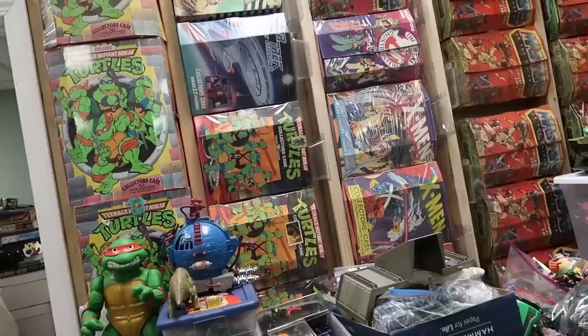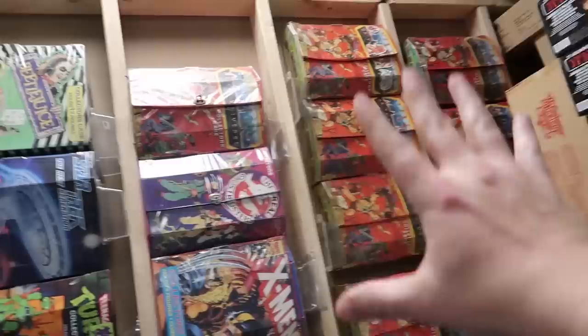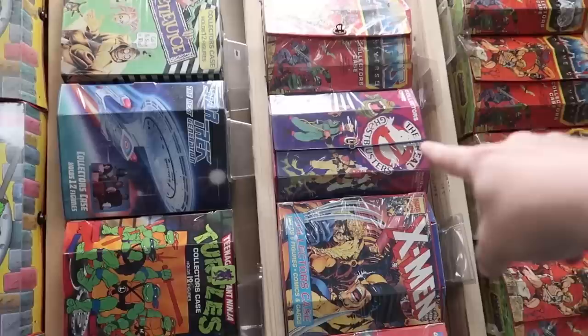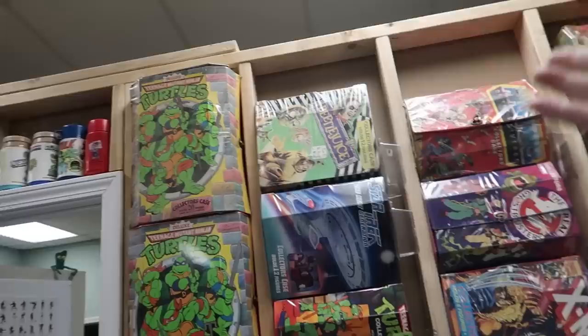I gotta start by showing the way that they've got all these action figure carry cases crammed into the wall over here to display them, but how cool is that? I love action figure carry cases. Of course, there's a ton of He-Man ones. There's a real Ghostbusters, there's a couple of X-Men ones, Ninja Turtles, Star Trek, Beetlejuice? I can't believe the Beetlejuice figures got a carry case. Everything used to get a carry case, man.